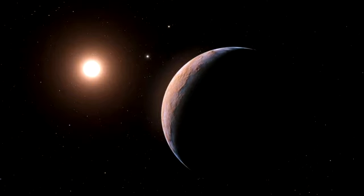With just an 11.2-year revolution, it lies very close to its star, although red dwarf stars are not as hot as yellow dwarfs like our Sun. There is a possibility that water exists on Proxima b, and that it has an atmosphere protecting it from extreme heat, and scattering heat even to its dark side.